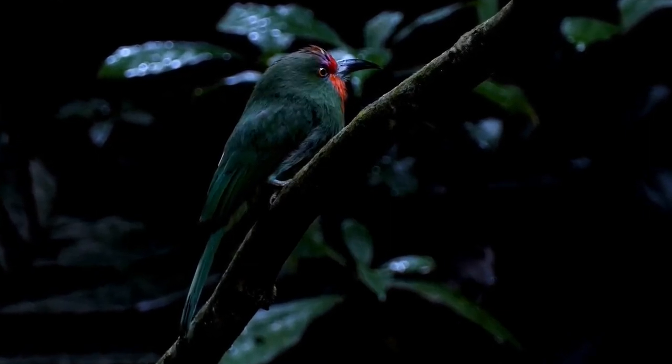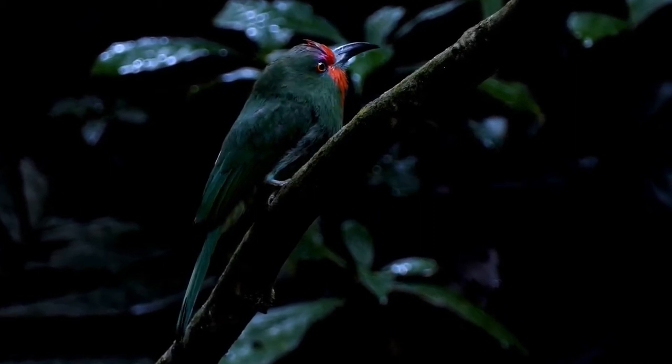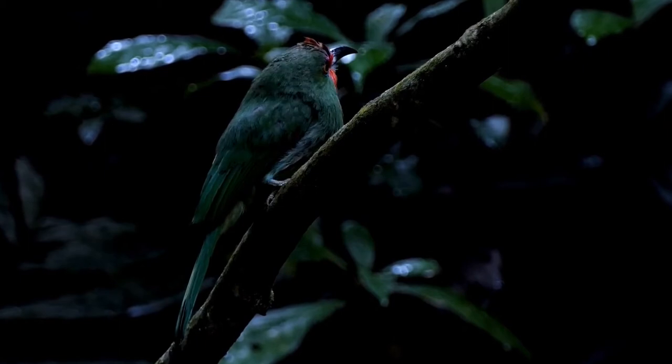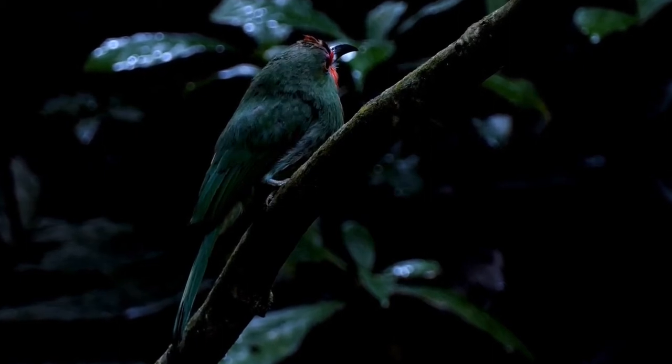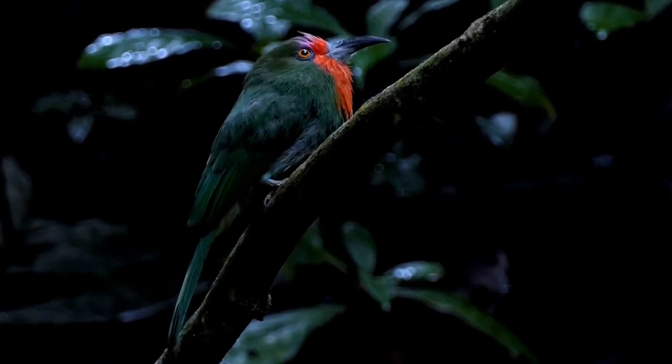concealed in foliage. They hunt alone or in pairs, rather than in flocks, and sit motionless for long periods before pursuing their prey. Average size of this species is between 27 to 31 centimeters.